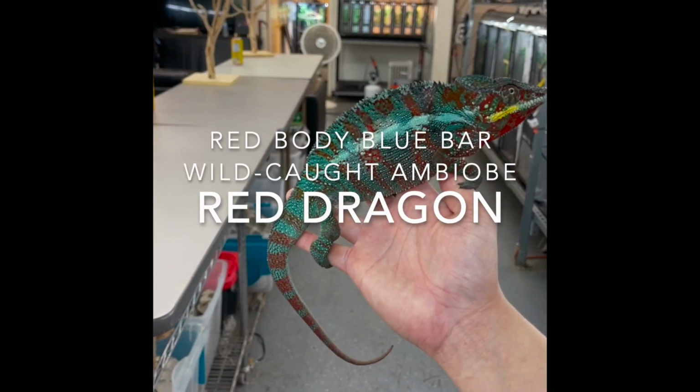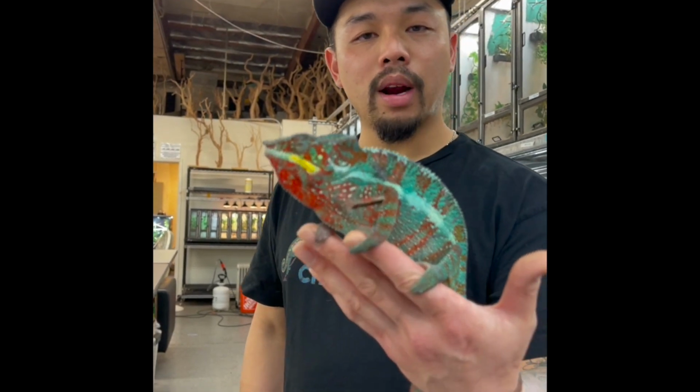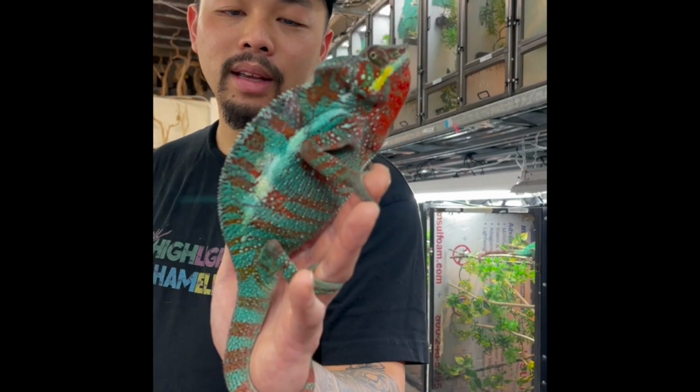This is Red Dragon right here. Newest addition to the Highlighter gang. Wild caught red body blue bar. Just got this in from this year's import. Because of COVID, there were no imports all last year. These were supposedly impossible to find in the wild. They're only found in captivity. Guess wrong.